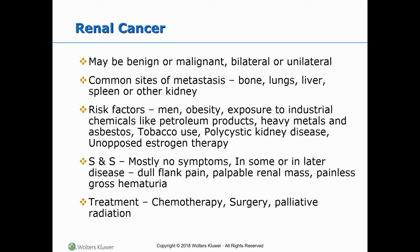The signs and symptoms: mostly there are no symptoms, especially in the early stage. In later disease, dull flank pain, palpable renal mass, and painless gross hematuria are seen. Symptoms from metastasis may be the first manifestation of renal cancer, which may include unexplained weight loss, increasing weakness, and anemia.